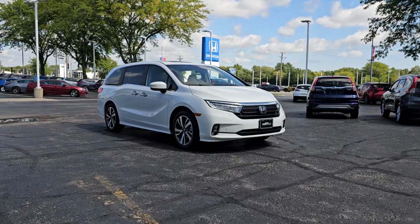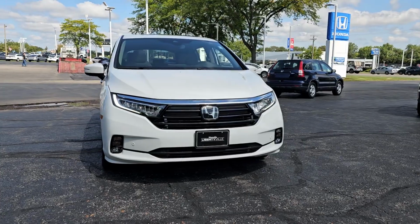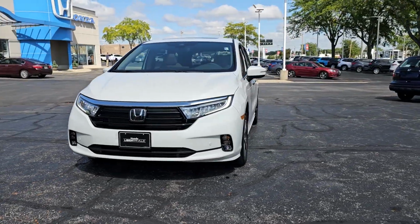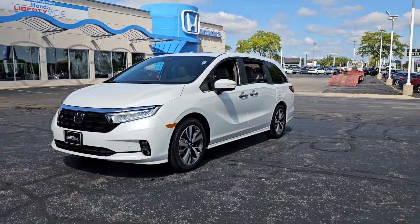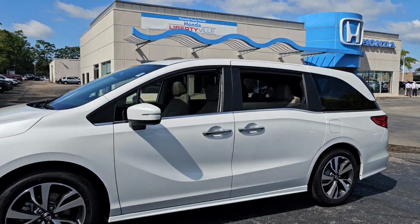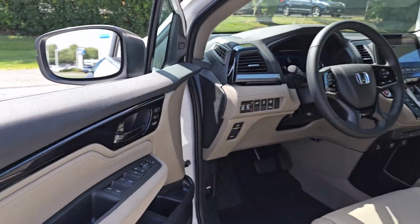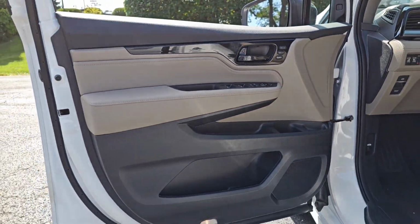You will love the features of this 2024 Honda Odyssey. Take a close look at this Honda Odyssey. It's the dynamic family minivan that sets the standard for safety, comfort, and convenience. From its smart technology to its ingenious passenger luxuries and powerful performance, this family vehicle has your back.